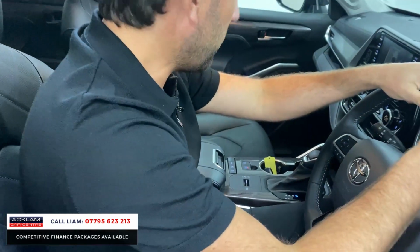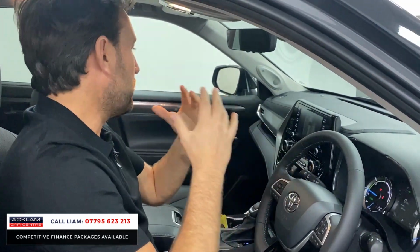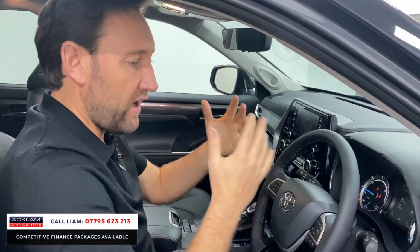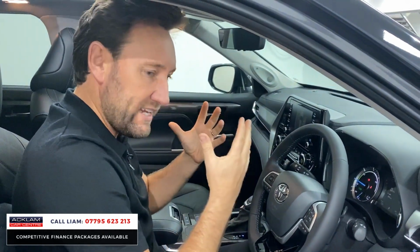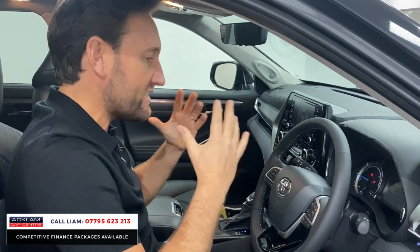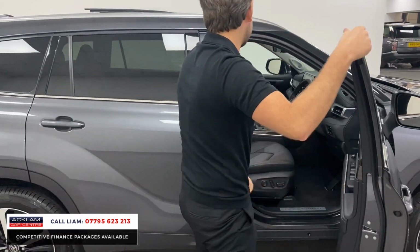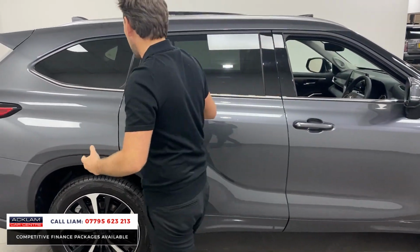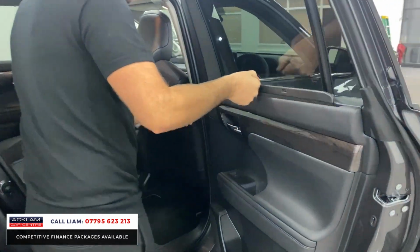And it's just a great car. We sell, you know, so many Range Rovers, X5s, Mercedes, but every now and then something really gets our attention, and this is one of them vehicles. It's superb in every way. It's hybrid, so it's right up to date. It's a 2022. It's got 7 seats. It's got all the technology. It's got bags and bags of space.